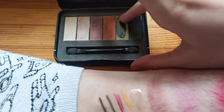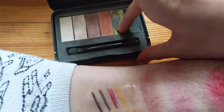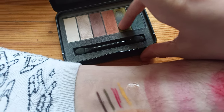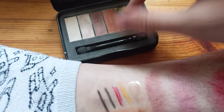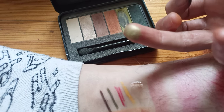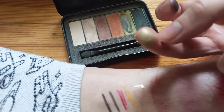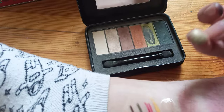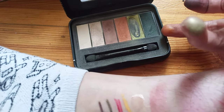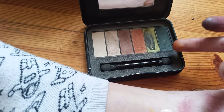Then I have these two greens. This one you can see is practically used up almost, because it's my only light green, and light green is a color that I go for a lot. I go for green in general in my clothes a lot. The dark green is also my only dark green, and I've also used it quite a lot.